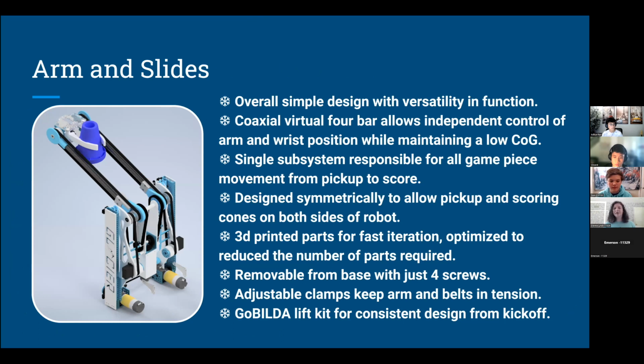This single subsystem is responsible for all the game piece movement, from picking up the cones to scoring them, which allows the movement through our robot to be a lot more simple, and we don't need a lot of complex trading off mechanisms. We designed this symmetrically to allow our robot to pick up cones on both the front and back of our robot, as well as place them there.